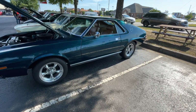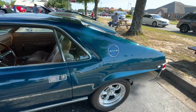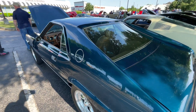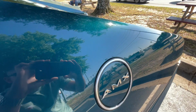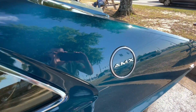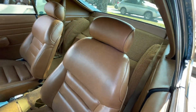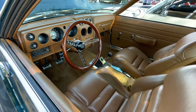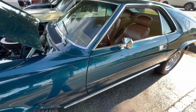And here's a car I've never seen in person before, an AMX. These originally came with, I think it's a 290. Not sure if we can get the actual color. There we go, and get a little bit of the flake off the sun. Interior is in beautiful shape. Like the steering wheel he's got with the wood grain. Pretty color in the sun.